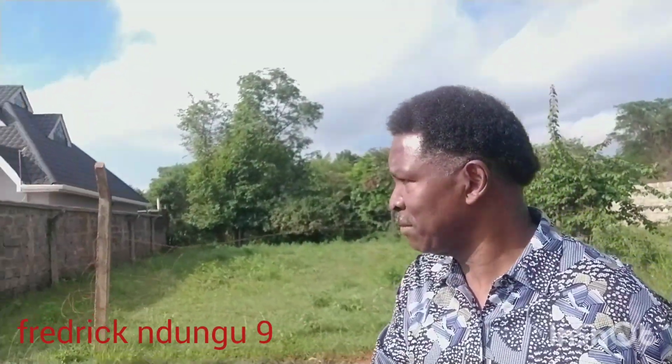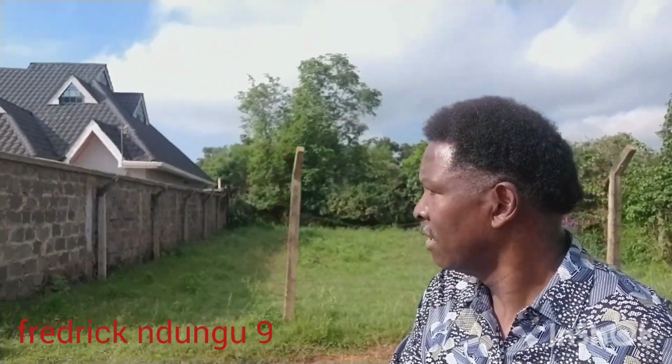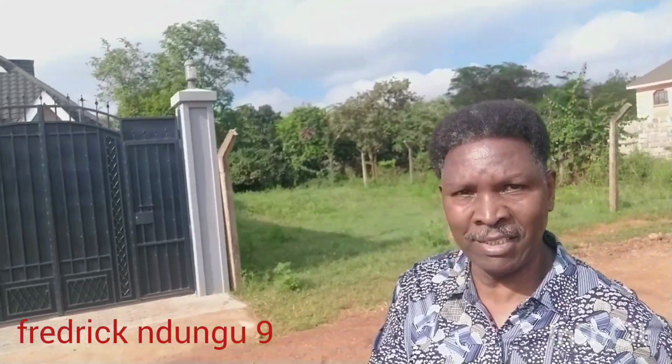Only two plots I've seen undeveloped here, but others seem to be developed. These people are serious. They came and constructed. This place was sold off very fast, and the people who bought seem to have been very, very serious when they were in need of a settlement, and they got one. Oh, they have got magnificent buildings here.